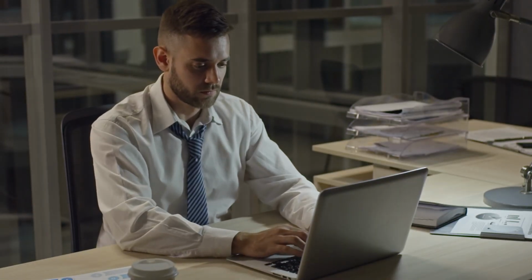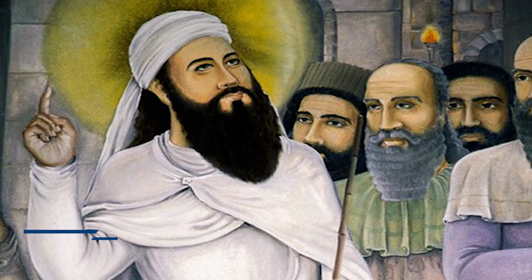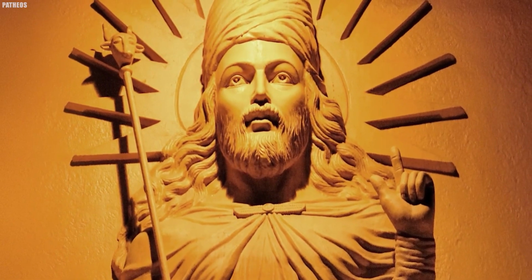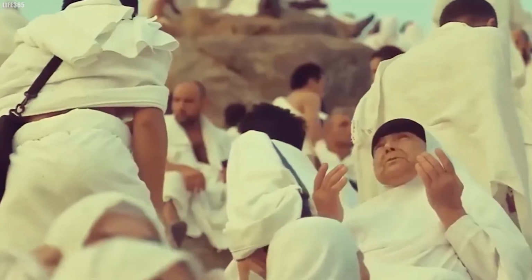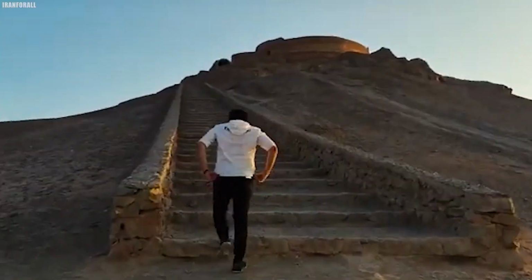Now to the next discovery, Zoroastrian Towers. Let's not complicate this. You must know Zoroastrian has something to do with Zoroaster, but who exactly was Zoroaster? He was a prophet of ancient Persia, whose teachings laid the foundation for the religion known as Zoroastrianism. This religion largely dominated the land of Iran until the arrival of Islam after the fall of the Sasanian Empire. In simple words, Zoroastrian towers are towers built by Zoroaster's followers. But it's not that simple.